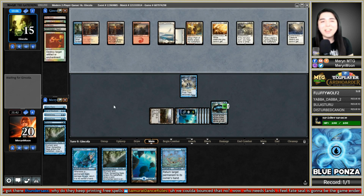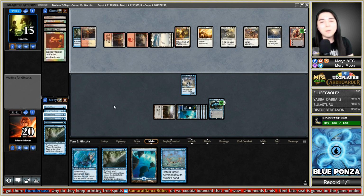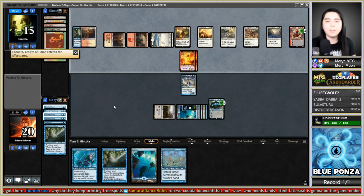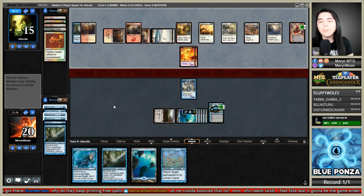Disenchant on one of our Spreading Seas, sure. Oh, they're gonna wish they didn't waste that Disenchant in a second once I play this Dissipation Field. Chandra Act. Ooh, that's a good one. They can definitely kill our Jace here. But good thing I have another Jace on top.